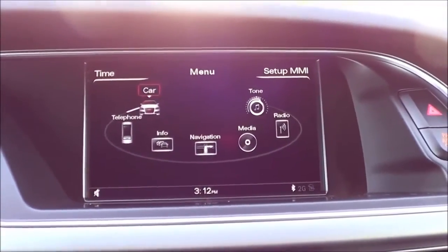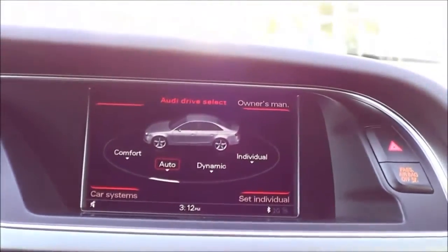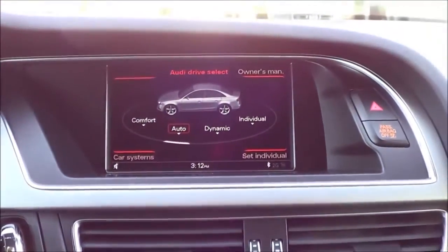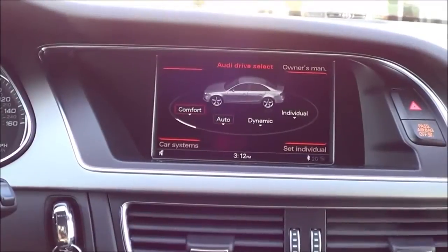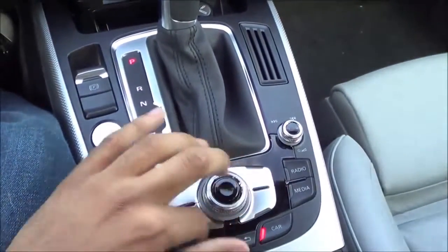Now let's go to car. Now this brings up Audi Drive Select. Now you can also bring up this menu if you just want to push on Drive Select. But basically you could change different steering modes. You have dynamic, automatic, and then comfort, and individual. And then also everything is separated.